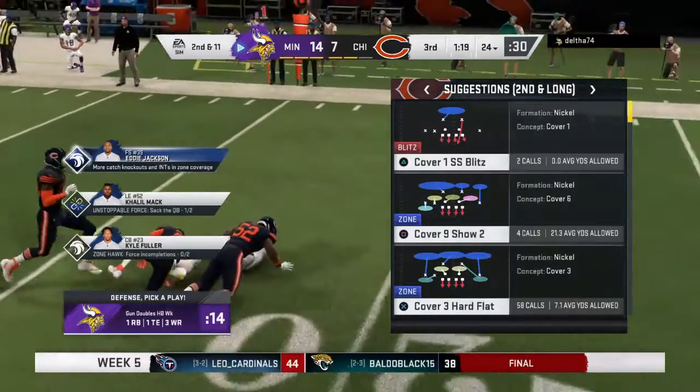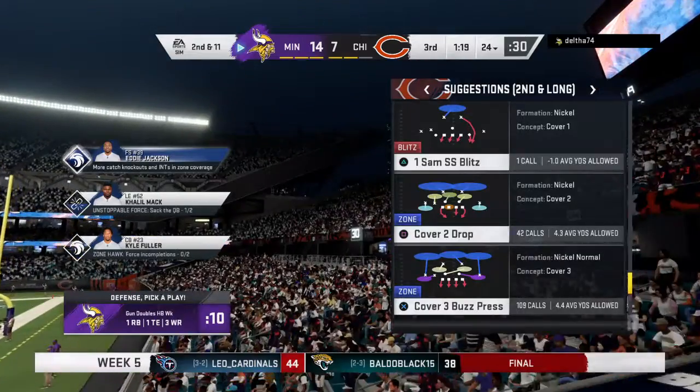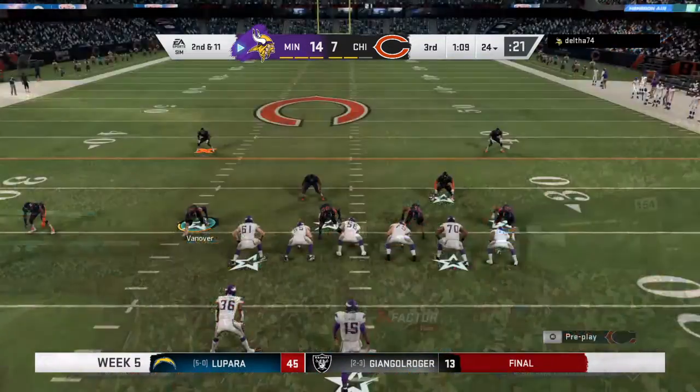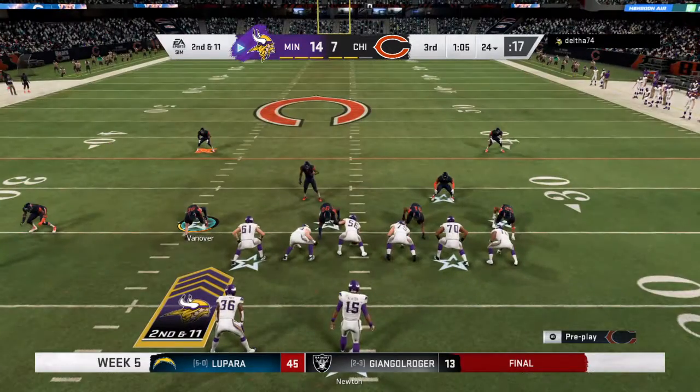At the 24-yard line. A loss of a yard there to start out. That leads to a 2nd and 11.